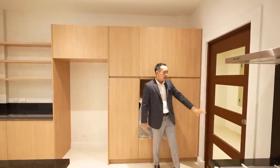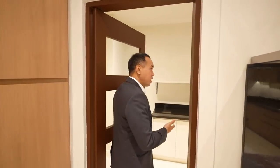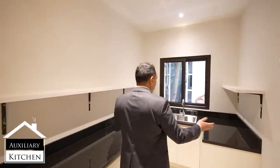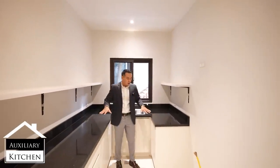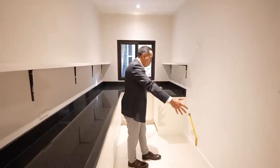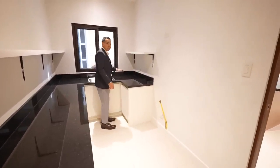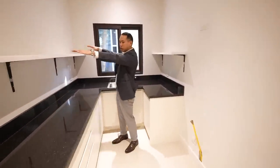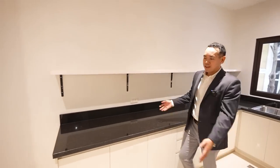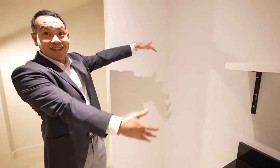Okay. And you have this door here leading towards your auxiliary kitchen space. So this is organized so that you can have another full oven here. And then an additional sink space, and then additional storage on this side. Okay. And then there's even a space here so you can have a small refrigerator here as well.